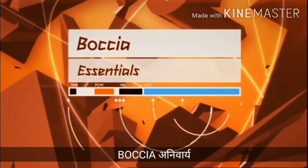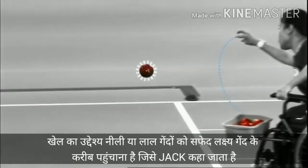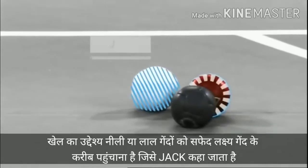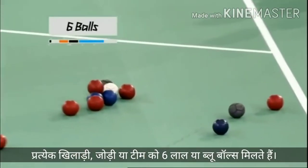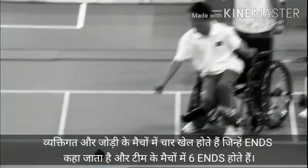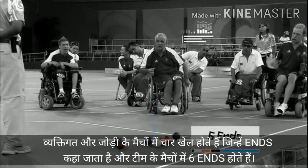Boccia essentials. The aim of the sport is to propel blue or red balls as near as possible to a white target ball called the jack. Each player, pair, or team gets 6 balls on each end. Individual and pairs matches consist of 4 ends, while team events are held over 6 ends.